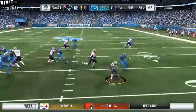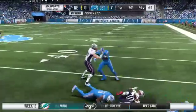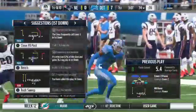They'll run it now out of the gun. Oh, nice spin. Oh, that brought back bad memories. And he gets it to the 34. Good enough for the first. 8 yards on the pickup there, and it moves the sticks.